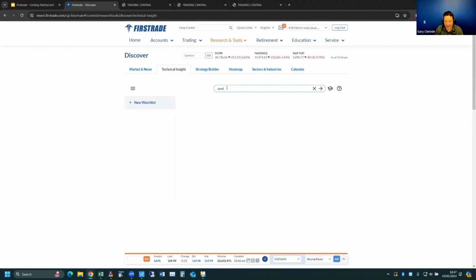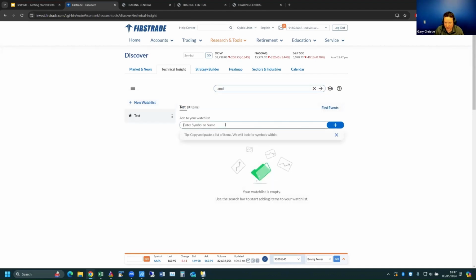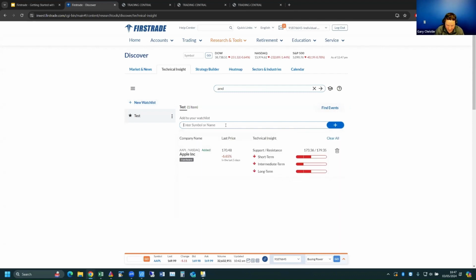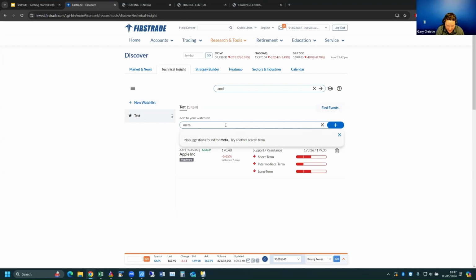So you can add a new one, say, test, right? You can import symbols by copy and paste. Apple, you can do it one at a time, I don't know, Meta, or you can do commas, Meta. You can do a bunch of them, MSFT, do a search in USA and pick your exchange, do a search, and you're done, right?